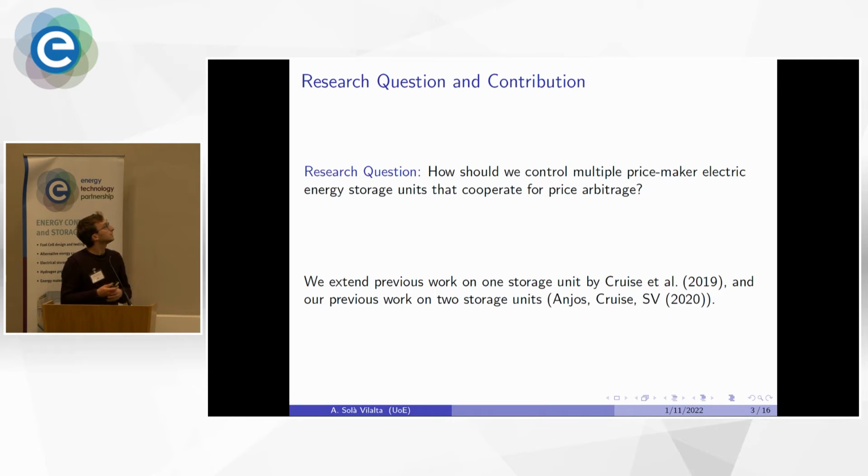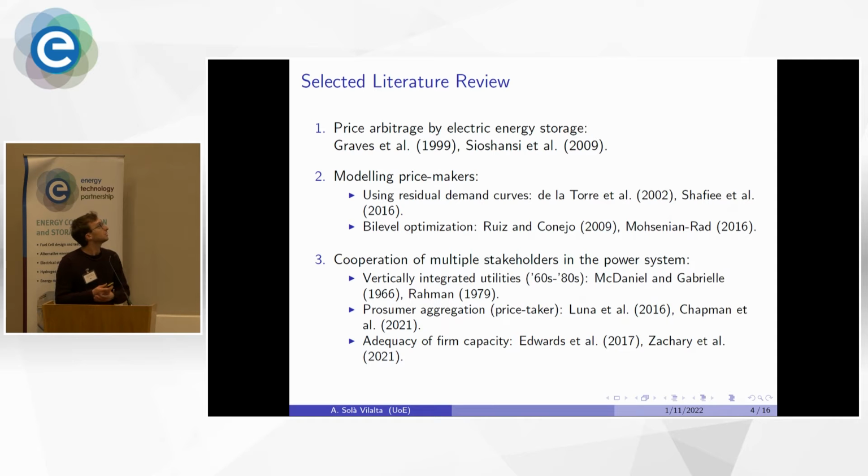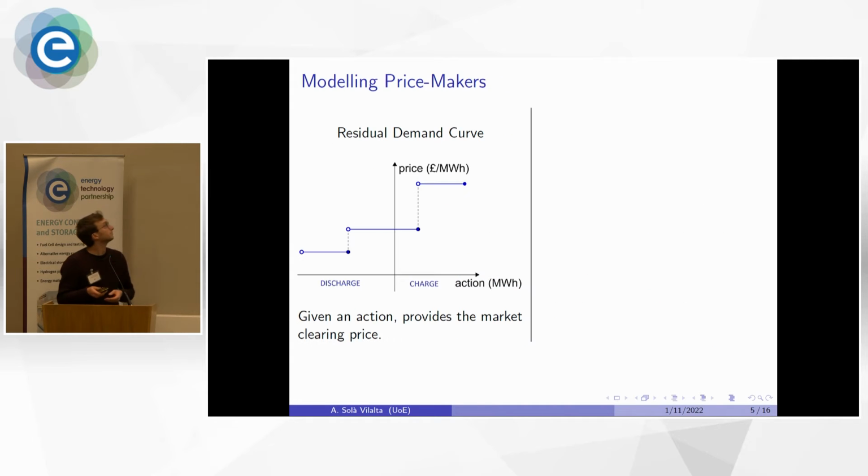I should mention that this work extends previous work on one storage unit by Cruz et al. and our own previous work on 2 storage units. There's a vast literature in this area, and that links to many aspects of our work. But in the interest of time, I'll just highlight the first 2 works, the one by Graves et al. from 1999 and Sioshansi et al. from 2009, which paved the way to consider energy storage for price arbitrage in deregulated electricity markets. So let's get into the modeling.